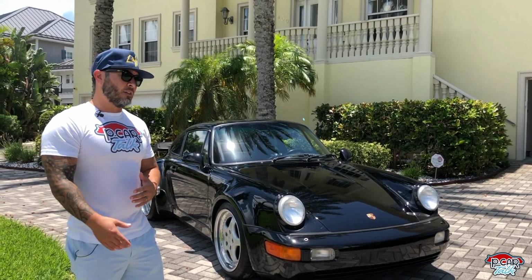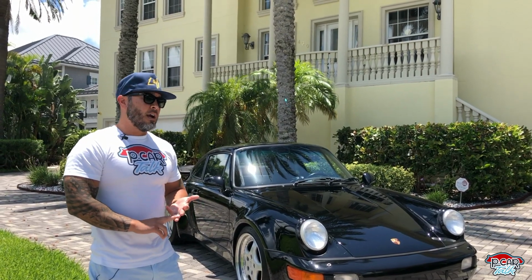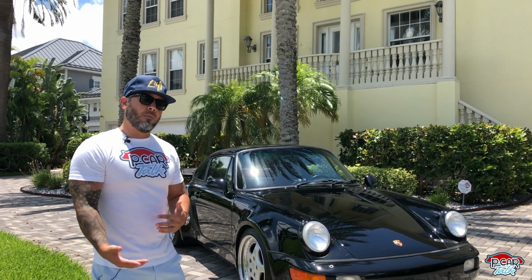Some of the things we're going to look at: the outside, the inside. We're going to give you some driving impressions, and then give some things that we like and some things that we don't like about the car.